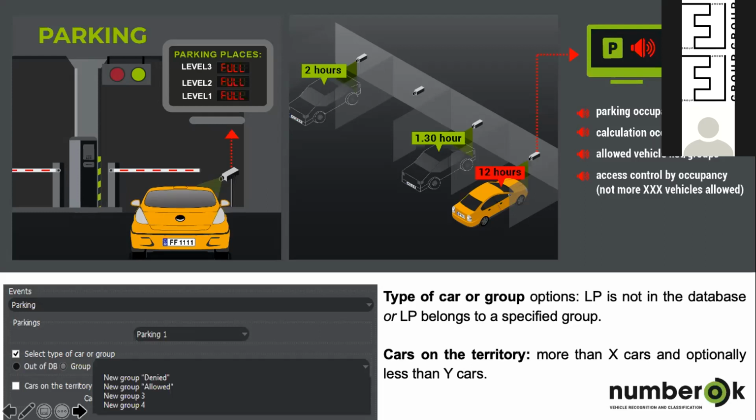Sergey, let me ask you something. I understand that there is no integration needed actually to connect the traffic light to NumberOk. This is just a relay output. We use the traffic light like a control module. Yes, you're absolutely right. To operate with a traffic light, no specific integration is needed. So you just need to use specific input-output devices which are integrated to NumberOk, and you connect your traffic light to the IO module, or you could connect it to camera relays. We have some integration with Axis and Hanwha cameras in NumberOk, and we could operate the camera relay. So you just connect your traffic light to the camera relay or IO module, and then we could operate with it.